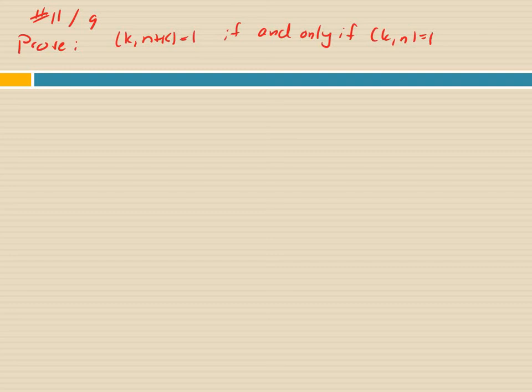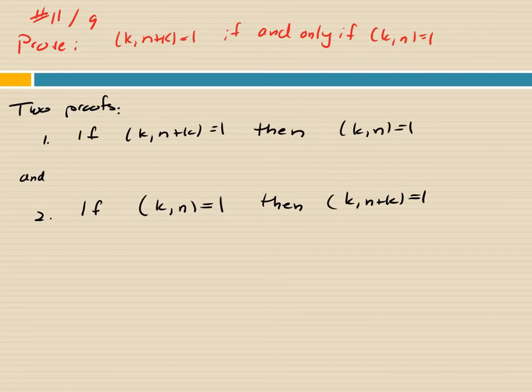All right, this one is an if and only if. If and only if sucks because you have two proofs. It makes it sound nice, that nice compact statement, but really you have two proofs to do. First one direction: if the greatest common divisor of k and n plus k is 1, then you have to prove the greatest common divisor of k and n is 1, and vice versa. If the greatest common divisor of k and n is 1, then I have to prove that the greatest common divisor of k and n plus k is equal to 1.